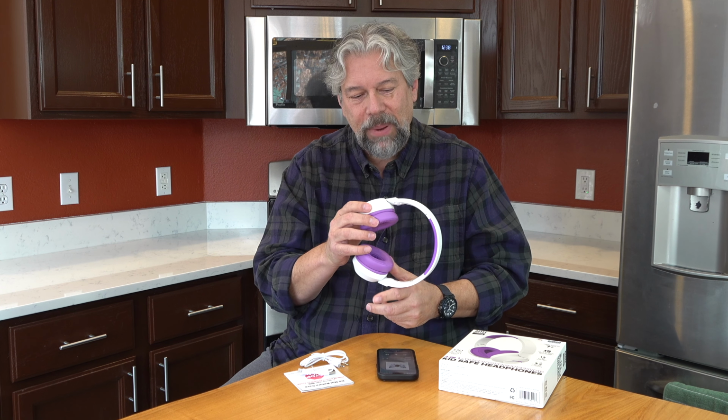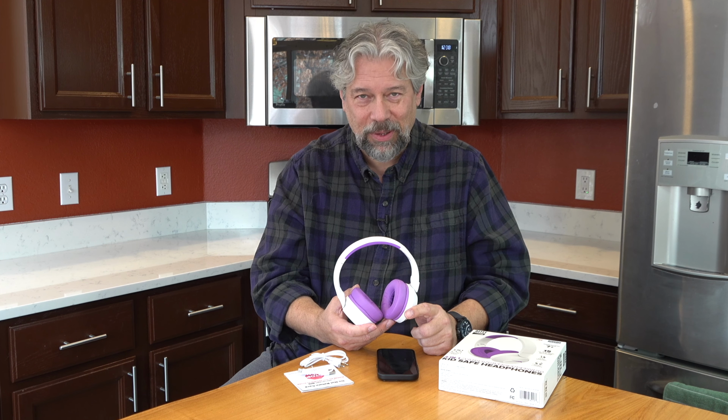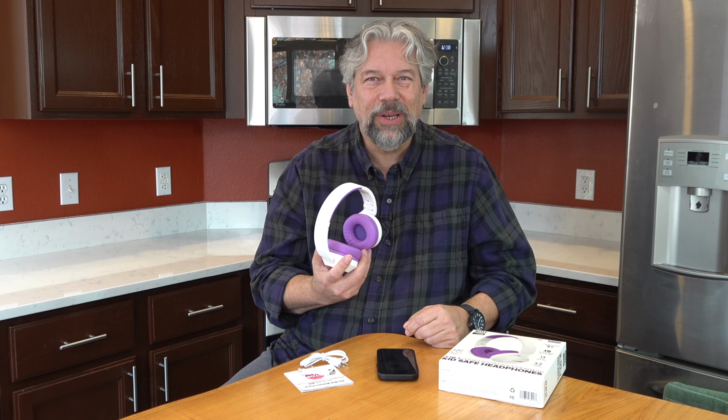They are IPX4 sweat proof, but not necessarily waterproof. But the good news is if your child is wearing it and it starts to rain and then they're like, oh, I should put my hoodie up or something, then it getting wet is not going to hurt the headphones. So that's pretty much everything I have.